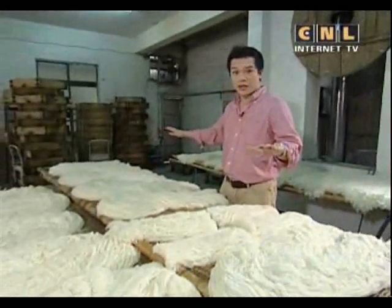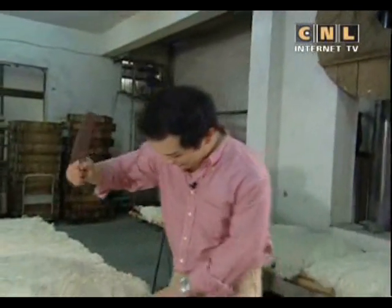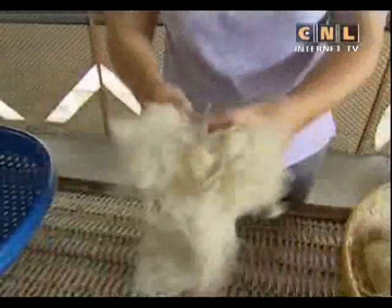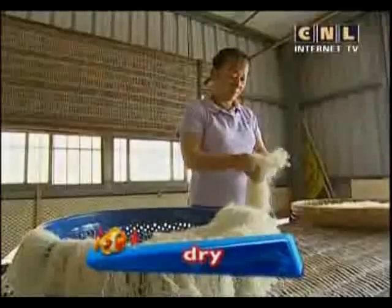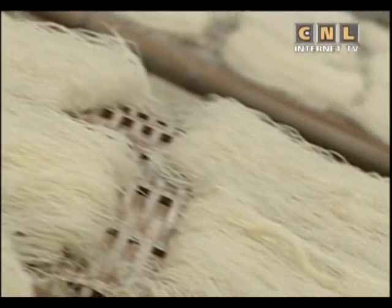After the noodles are steamed, they're laid out so they can cool down. Then it's time to cut them shorter. Once they're cut, it's time to bring them up to the roof. The roof is the best place for rice noodles to dry. Here they can dry quickly. This is where the wind gets very useful again.